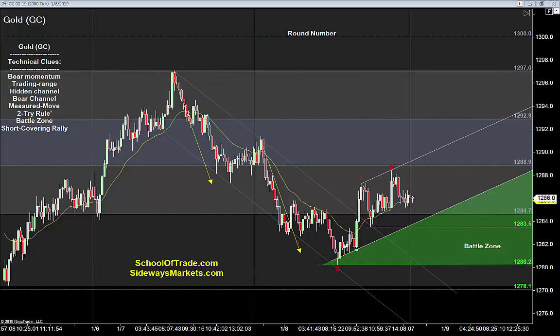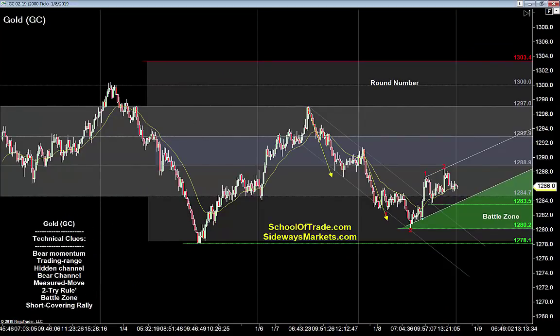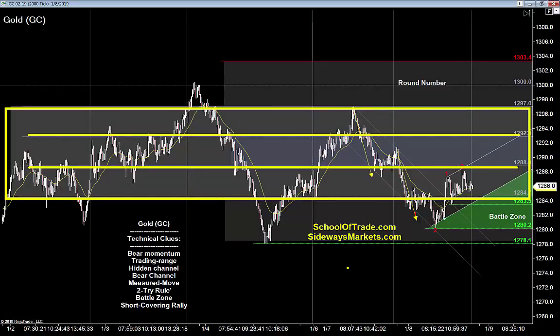So I'm going to say gold is bullish right now. Get a trading range, got a hidden channel on here, and get a 2 try rule on the chart tonight. The trading range tells me to buy low, right? Remember, this is that big wide range. We talked about this last night on the newsletter. Again, see how wide it is? I split that up into thirds, and of course, with that third, we want to stay away from the middle. Avoid that middle, try to stay out of the middle, buy low, sell high.